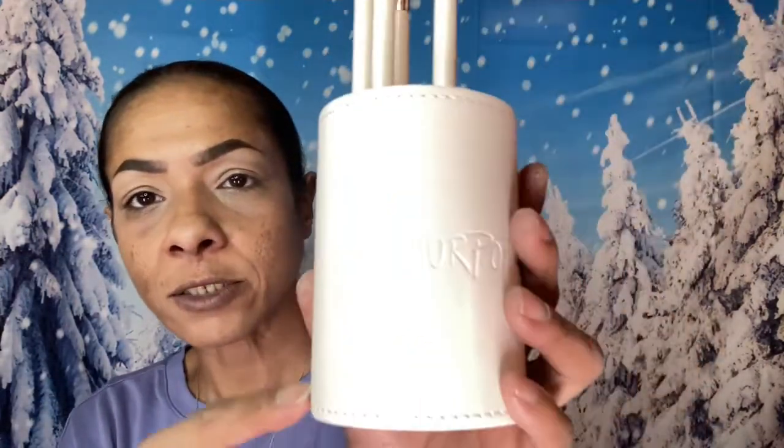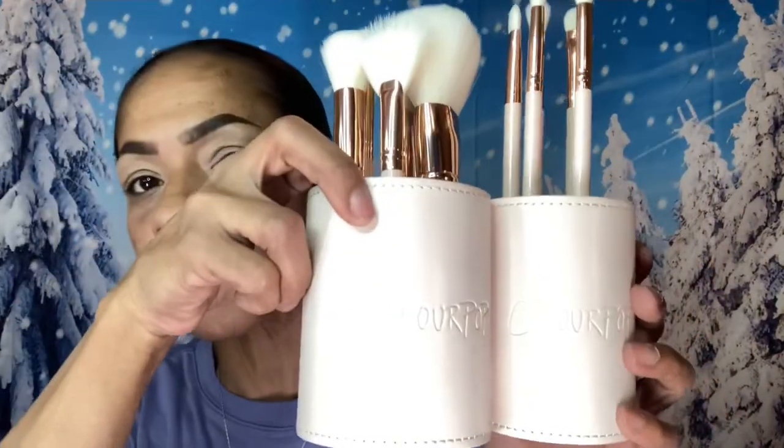I got some brushes from ColourPop. This is my first set of ColourPop brushes, I believe. I have lots of BH Cosmetics brushes, which is kind of what this reminds me of. I liked the little cup things that came in. I showed this in my unboxing video of these, but I am gonna try these out in this video today.